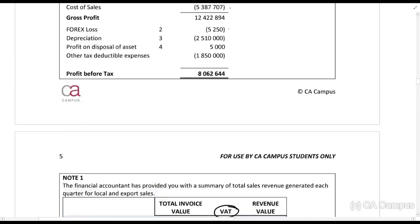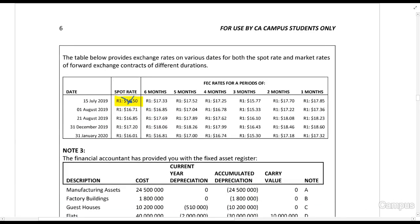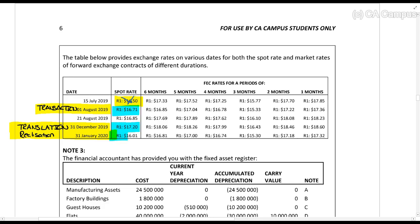Because remember, they've deducted it here. So let's just quickly go here. The 1st of August over here. This is transaction date. The 31st of December 2019 is the translation date. And the 31st of January, the realization. Right, so those are the important dates. So that's an important date, that's an important date, that's an important date.